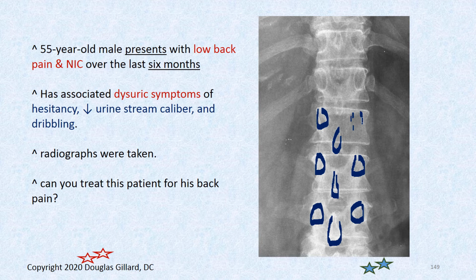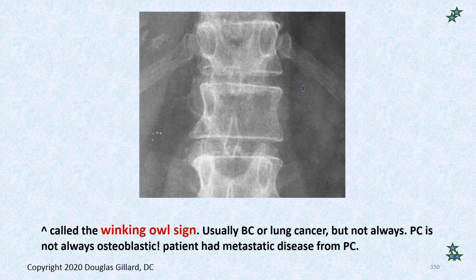Yeah. So he's got metastatic cells from the prostate that have landed in his pedicle, and they've eaten away the bone. So that's not cool. That's got a name, actually. It's called the winking owl sign. The winking owl sign. Breast cancer can do this. Lung cancer can do this as well. Prostate cancer is usually osteoblastic, but not always.